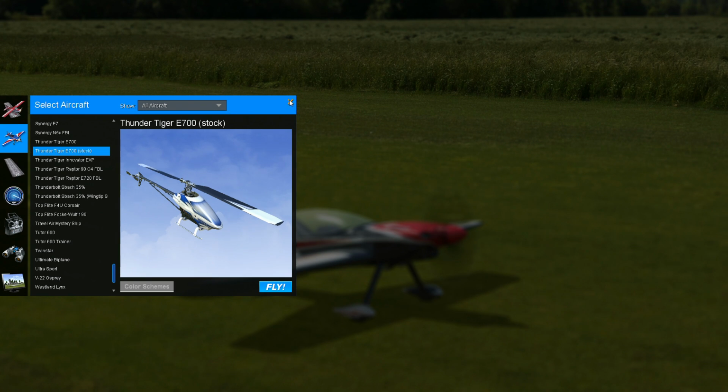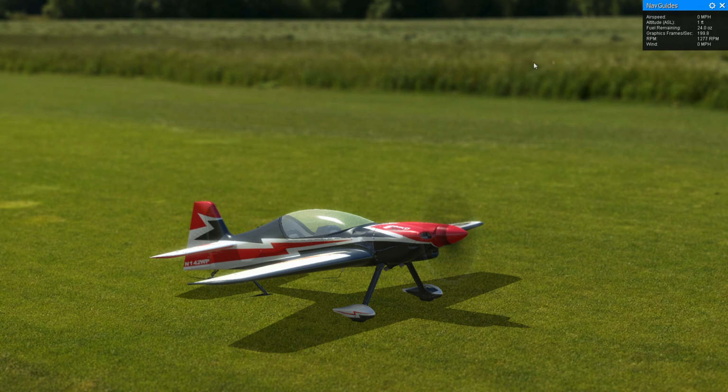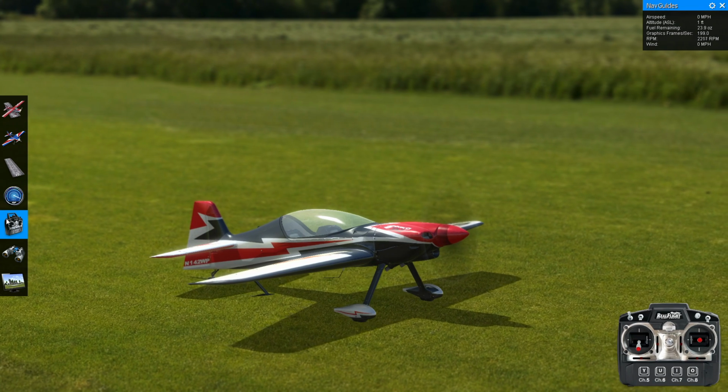Look, let me get rid of this pop-up here. If you go over to the side menu, you can choose the aircraft as you saw, the location. You can also pop up overlays. So here we are. This is an overlay showing my airspeed, how much fuel, 24 ounces, is remaining on board this aircraft, what my frame rate is. I can bring up the controls here, so you can see an indication of what I'm doing with the controls, which is very, very cool.